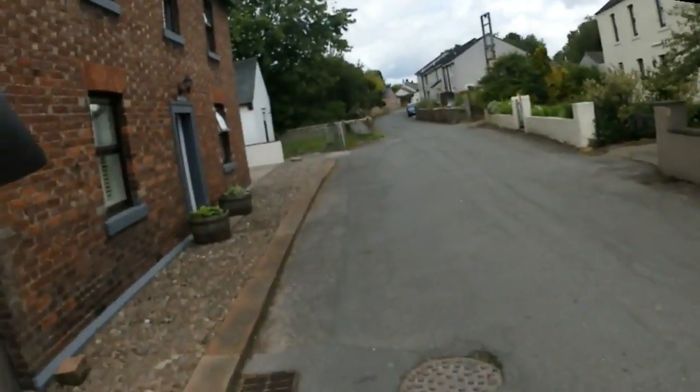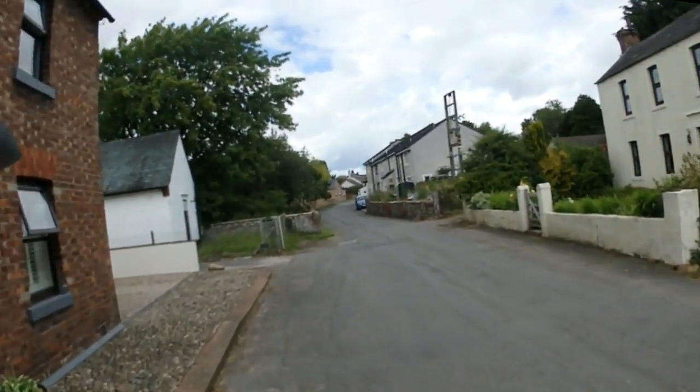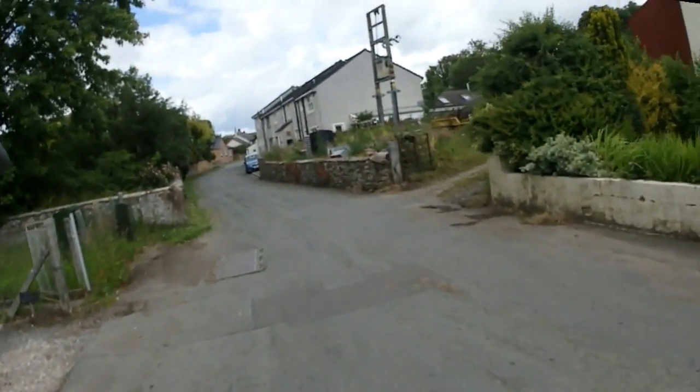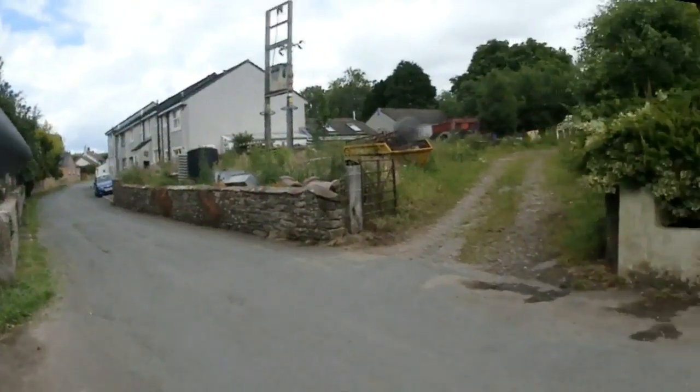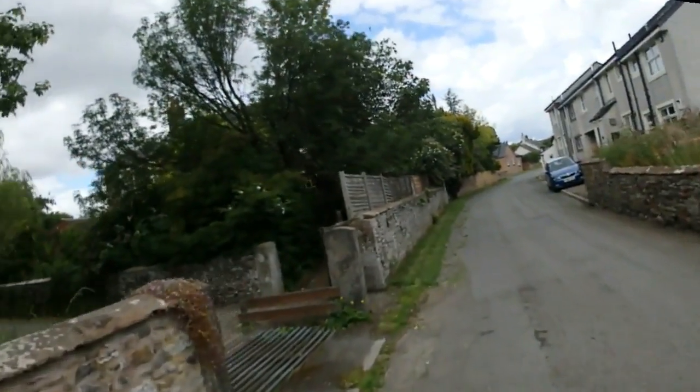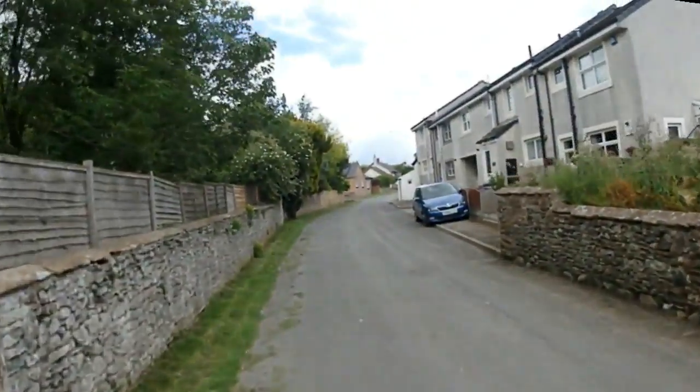Maybe we could cycle it. I think it'll probably be more realistic than walking it, to be honest. I don't think I'd be able to do that far. Yeah. Not with my legs.